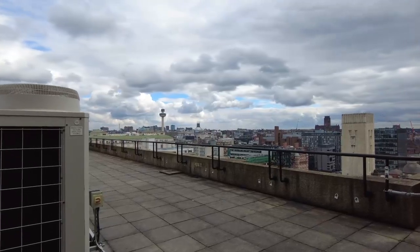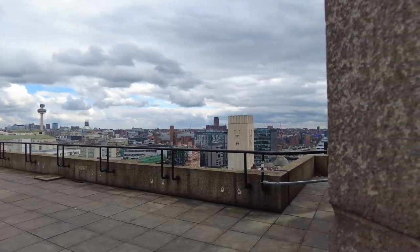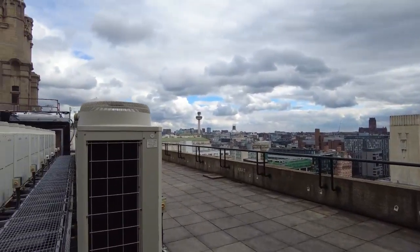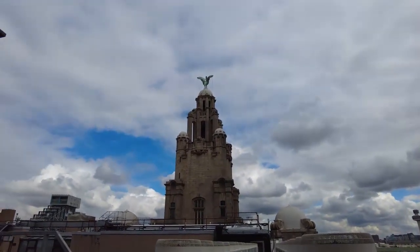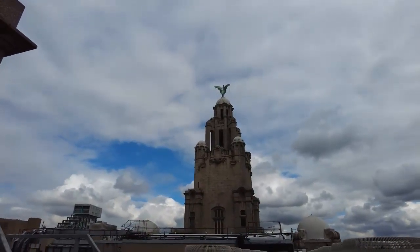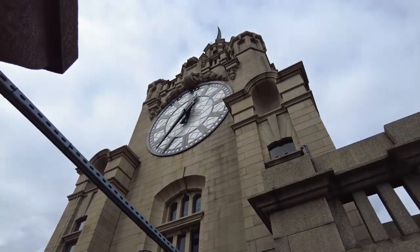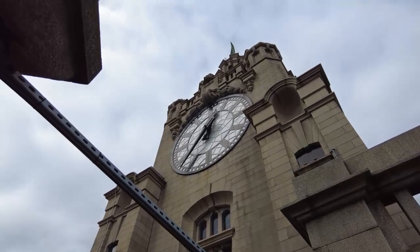Well, as you can see, folks, you've got a great view from up here. So we've got the old Metropolitan Cathedral there, the Anglican Cathedral. We've got the new cathedral. We've got Radio City. Obviously, this is the roof of the Liver building. So up the top there is the other Liver bird, the one which overlooks the city. And we're now going up inside that clock tower to see what we can see from up there, and that's the 15th floor.